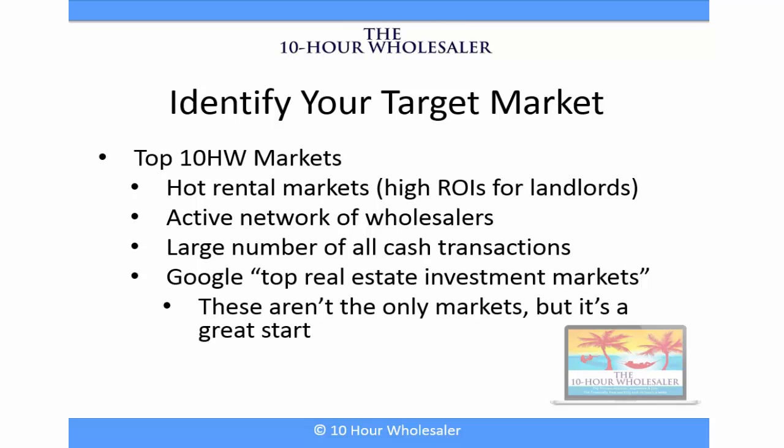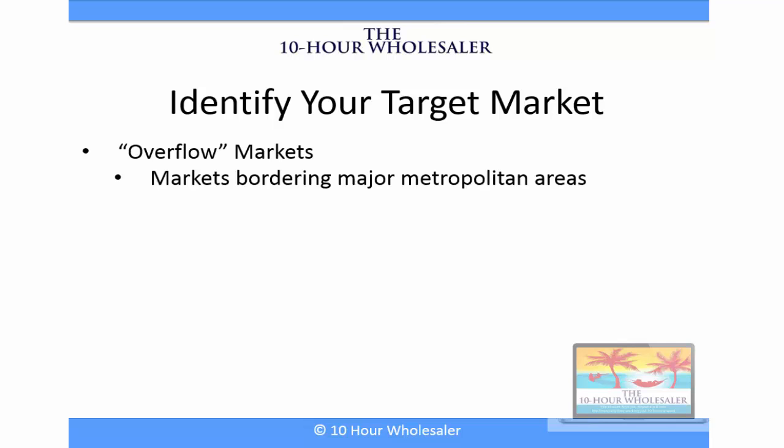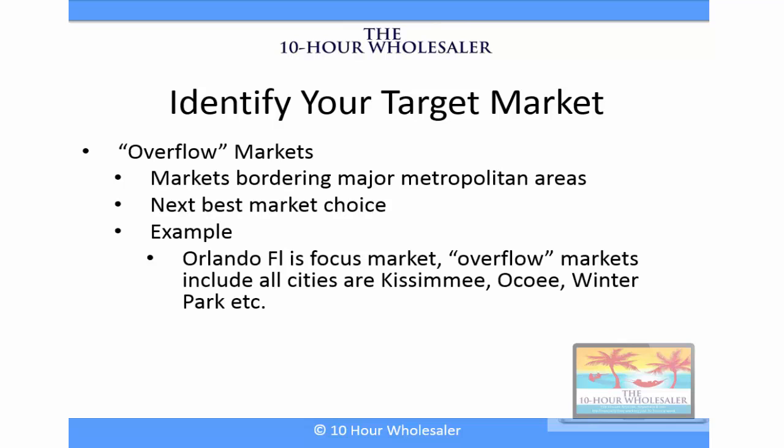Now, these are not the only markets that you can enter, but it's a great start. Now, a little something that I call overflow markets are really critical because markets bordering major metropolitan areas get the direct benefits of downtown commerce. That means we can have lots of B and B class type neighborhoods, great blue collar areas with great schools, that lots of people like to do fix and flips in. That is a hot market for us. The next best market choice are your rental, high rated rental type neighborhoods.